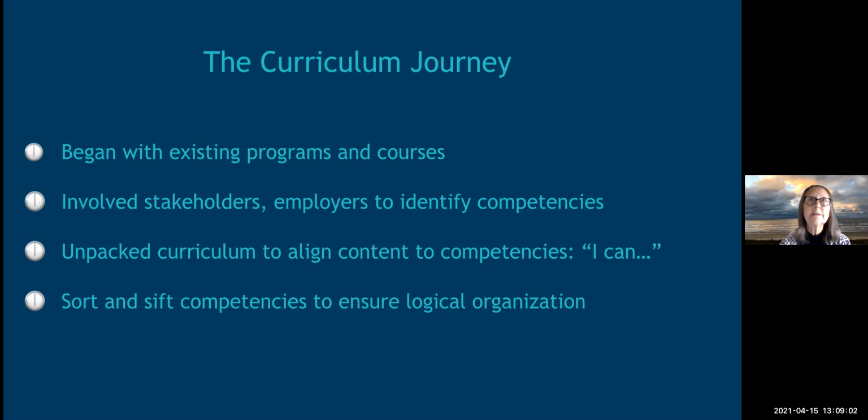What are those knowledge and skill pieces that our graduates need to bring to you when they come to you as employees? What do they need to do as early childhood professionals in the field to be effective in their roles? We took all that great information and feedback that they gave us and brought it back and sat with our faculty. We unpacked our existing curriculum and looked at all that content. How does this align? How can we reframe and package this so that it really lines up to those key competencies, those "I can" statements that our students need to leave us with?